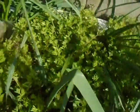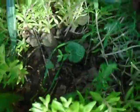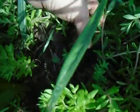Let's see if we can find any other teeny rhubarbs. Here's one. See, that's the trouble right now, is they're so small. They're smaller than their ground cover. That's kind of an issue, because they need sunshine.